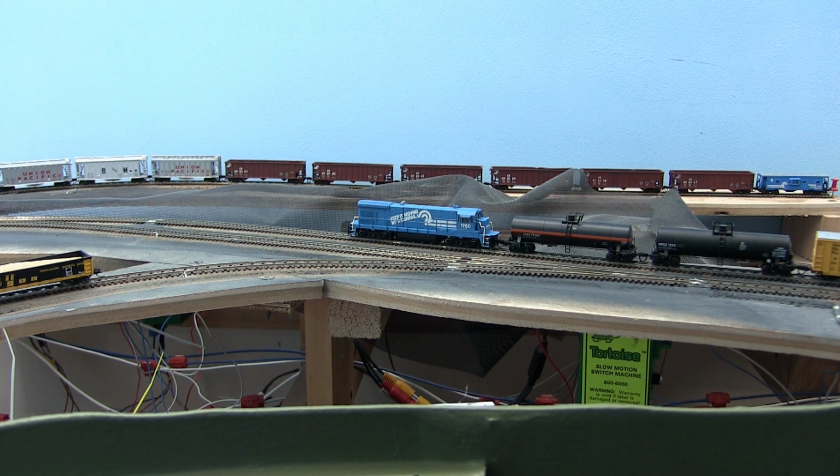Okay. We will couple and connect. Release the handbrake. Okay, so before we proceed, we got to do our air brake test. We got 7 cars on our train. Charge the train line.